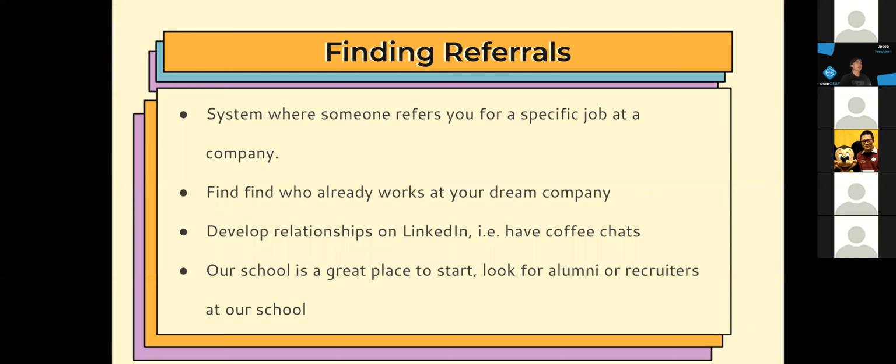So finding referrals. I brought up referrals earlier, right? Referrals are essentially a system that companies have where someone refers you for a specific position in the company, right? At the very least, this should get your resume read, and at the most, I've seen it give people interviews, or even cut them to the final stage of an interview. These are really great.